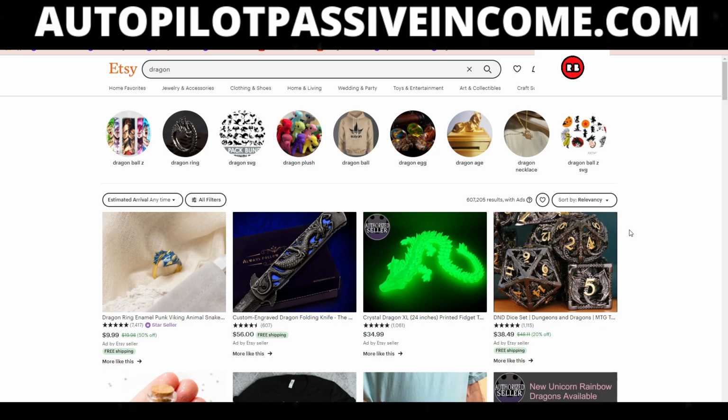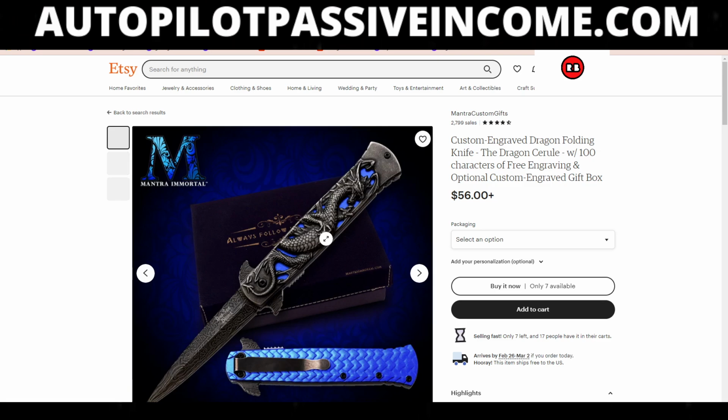When I say high search volume, what do I mean? When somebody searches for something on Etsy, there's a certain population of people that search for something. So for example, do you guys see this custom engraved dragon knife? There's going to be a certain level of people that search for something related to this, right? It could be 100 people, it could be 500 people, it could be 1,000 people, it could be 6,000 people, right? I can assume that the more people that search for a keyword, the more valuable the keyword is and the more valuable those products are. And when I say valuable, I'm not talking about the price of the product, but I'm talking about the income that product yields for the seller, meaning how much profit does it bring in, right? And the more transactions, the better for the seller, okay?